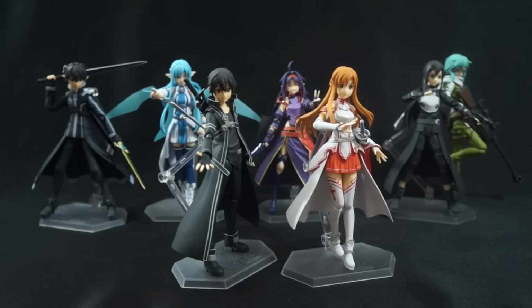But if you want, like I was saying, the more complete picture with, let's say, some of the other support characters like Klein, Lisbeth, Silica, you name it, then this is definitely not the one for you. Now, unfortunately, guys, you don't really have a choice when it comes to the SAO lineup. Companies such as SH Figuarts, Revoltech, the import companies, haven't really tapped into that industry. The only company that's releasing these types of figures for the SAO lineup is Figma.